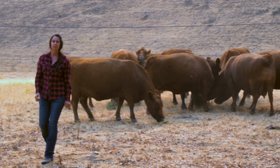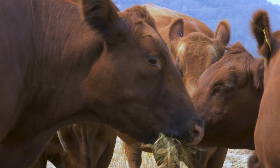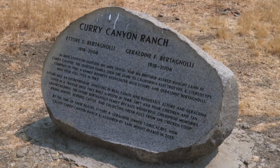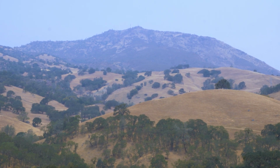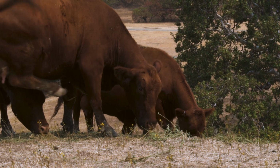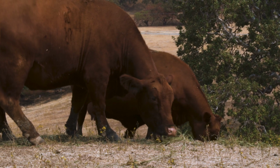Carissa Koopmann Rivers, a fifth-generation rancher, raises Red Angus cattle at Curry Canyon Ranch in the hills of Mount Diablo. The cattle graze on forage across the landscape, which in turn benefits the surrounding ecosystem.